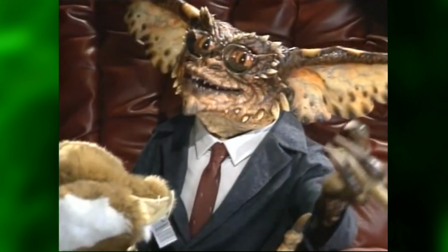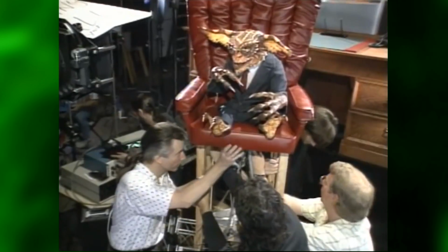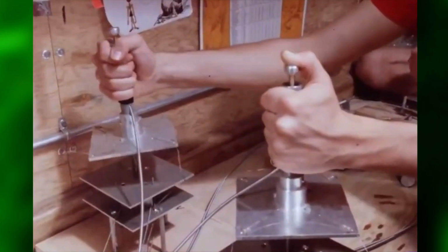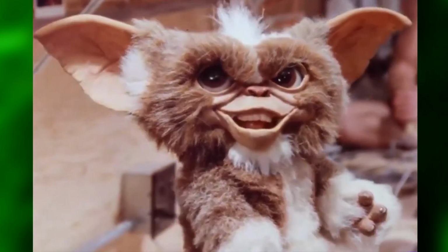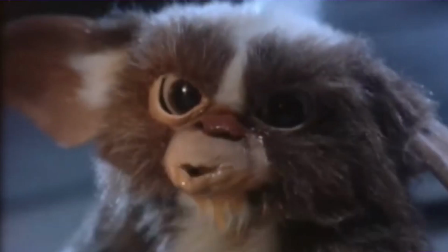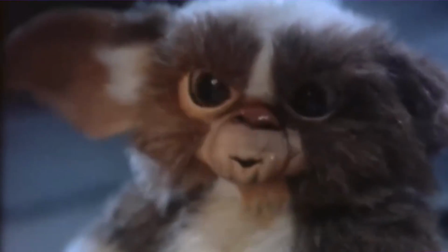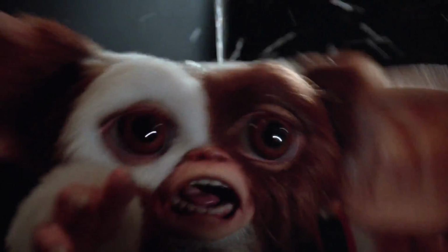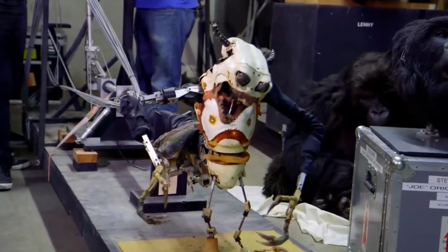To really sell the performance of a puppet, you need servos. The more servos you can fit into its tiny little face, the more parts of the face you can move and the more realistic its performance. So, if you made a big enough puppet, you could pack enough servos into its face to win an Oscar, no? Well, actually, this made Gizmo's performance worse. Stick around as we explore all the crazy practical effects that were used to bring Gremlins to life.